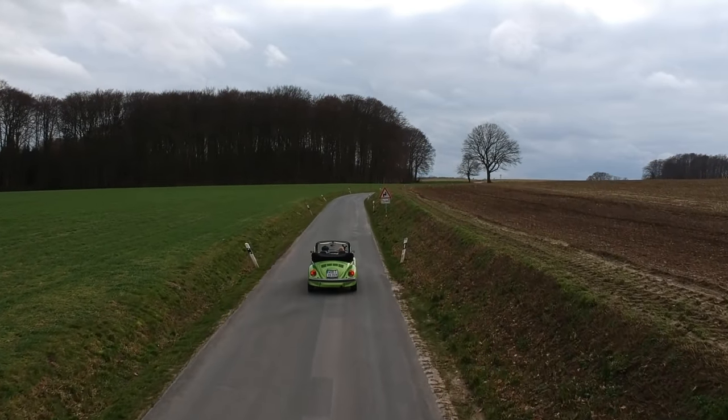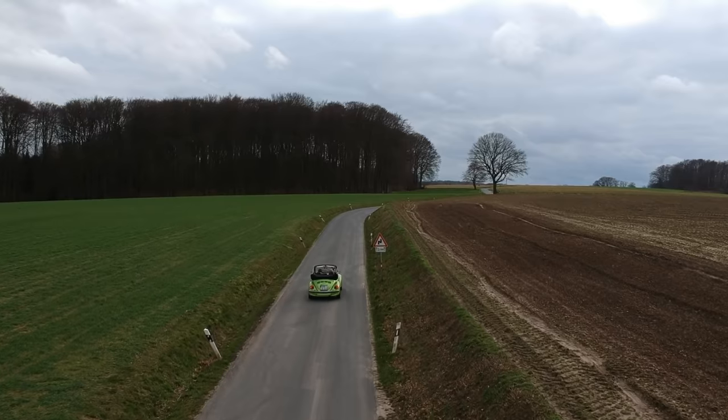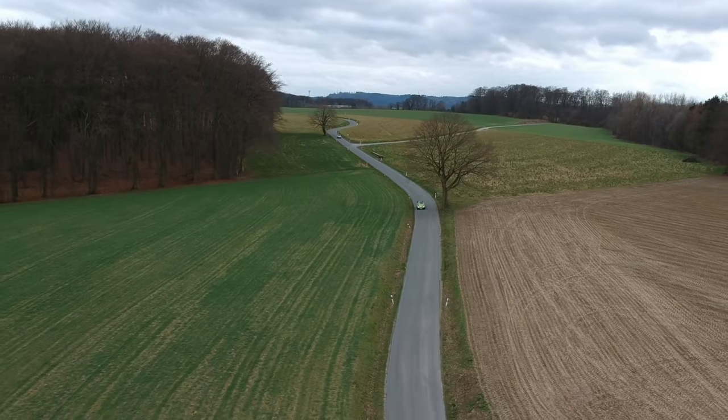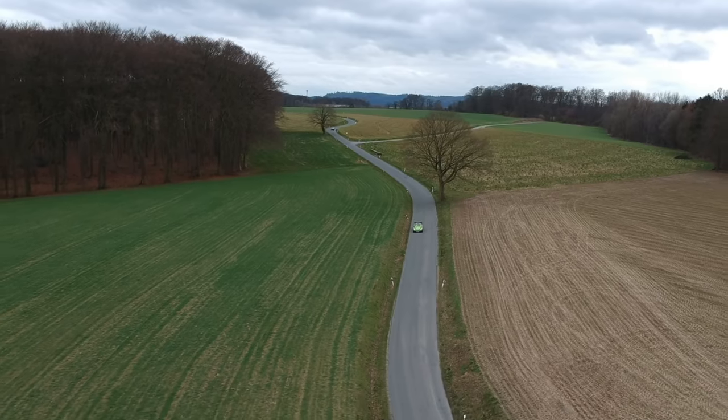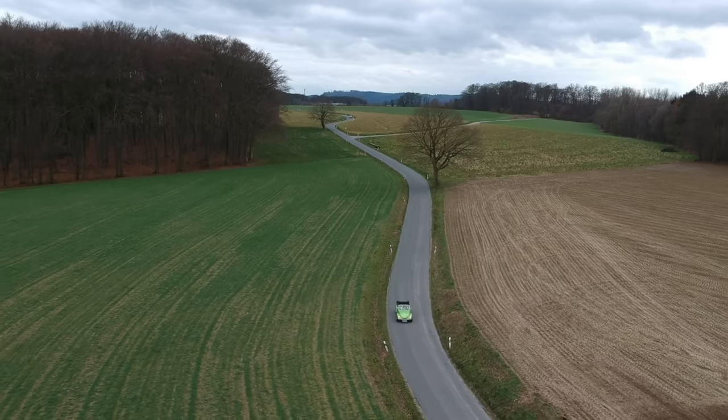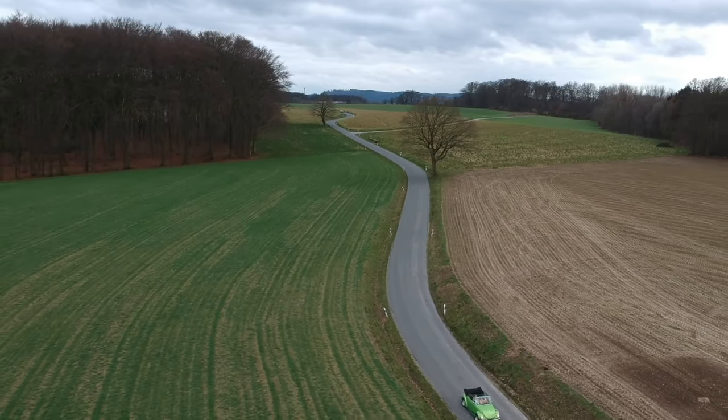Driving with the open top is one of the most fun things you can do in a car. But when you think about a convertible brand, maybe you think about a sports car manufacturer like Porsche or the classic premium manufacturers like Audi, BMW and Mercedes. But what about cabriolets that are not that expensive?